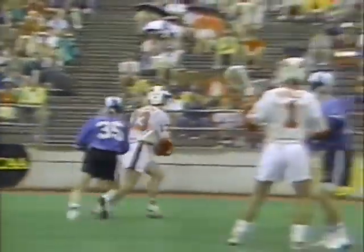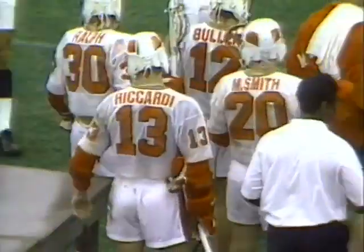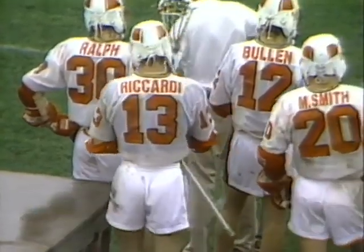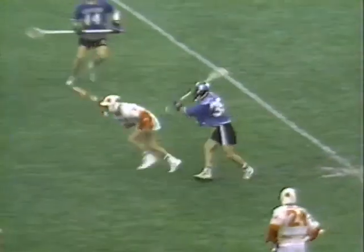What a goal it was. Very timely. Let's watch again as he dodges 2 guys in, how he'll go low down to the feet. The ball squirts through the legs into the net. That's the 4th goal, and a big goal from Guy Riccardi. 6th of the year. Whistle blows. Here we go again.